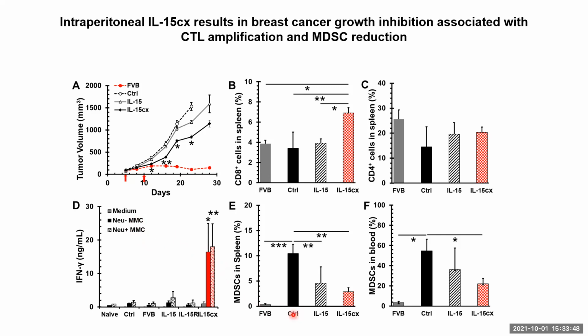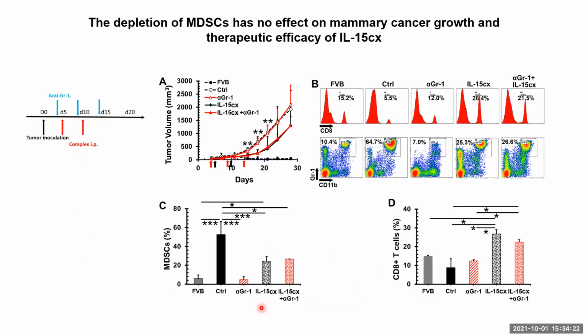immunity. And to go further, we know in this model, myeloid-derived suppressor cells are predominant in the blood and the spleen. So we looked at these suppressor cells. As you can see here, surprisingly, both IL-15 and IL-15 complex treatment significantly reduce the myeloid-derived suppressor cells. They are both significant, but of course the level is still higher than control FVB mice.